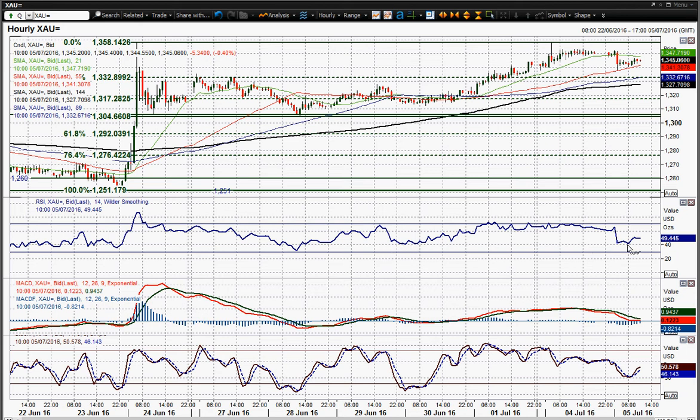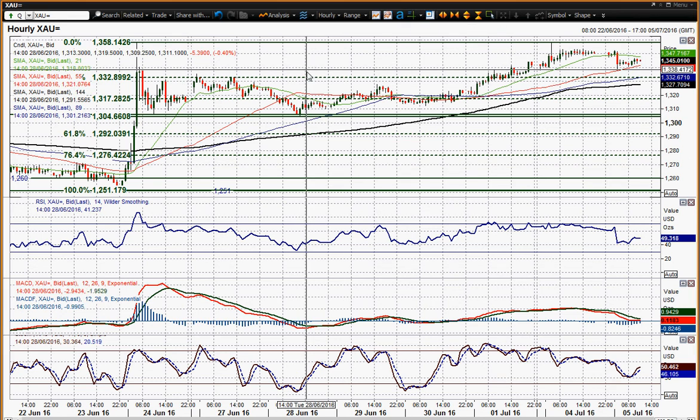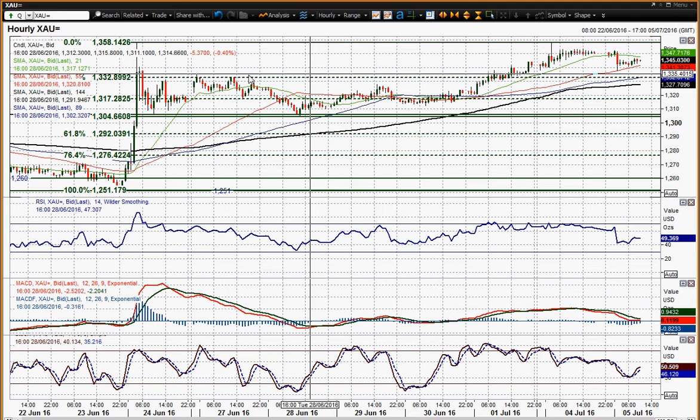On the hourly chart, you see the hourly RSI hitting 40. The MACD line is still above zero, so you'd still say it's fairly positive. There's a nice pivot area around the 1330s. Got that pivot line at 1335, overnight lows at 1338. So it's obviously a bit of a support area around that level. I'd be interested to see if you break that to the downside.